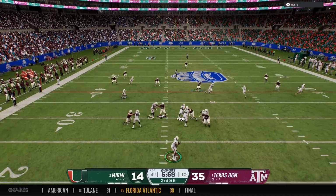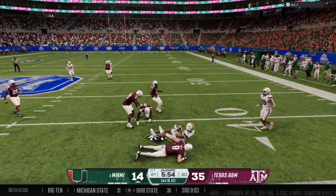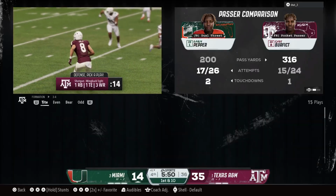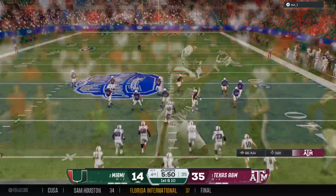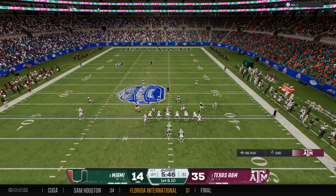Dropping back, looking to throw for the first down. Looking right, this one caught. He's tackled quickly, but the yardage is good enough for the first down. This is a big conversion by this offense. They're down now in the 2nd half. Probably limited opportunities at this point in the game. Every chance you get your hands on the ball, you need points. They keep this drive alive right here.